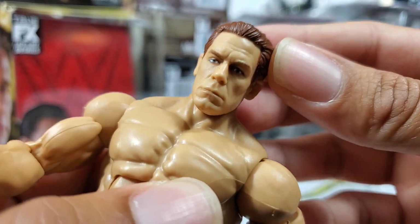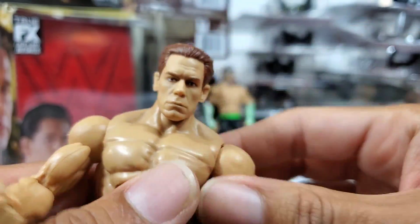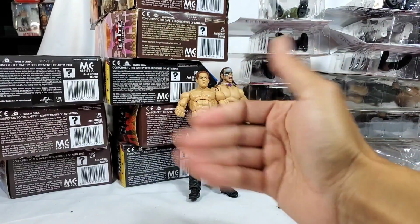If you were to go to a WWE live event, I think this is the likeness that you would get right there in the crowd. Be like, dude, what happened to John Cena, man? The days, they must have gone past him because the man is looking hella old.